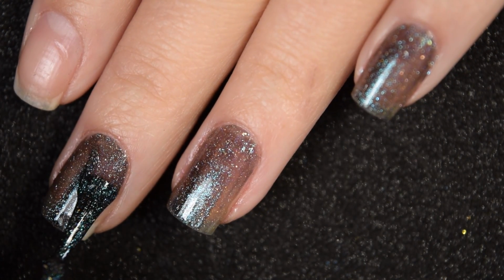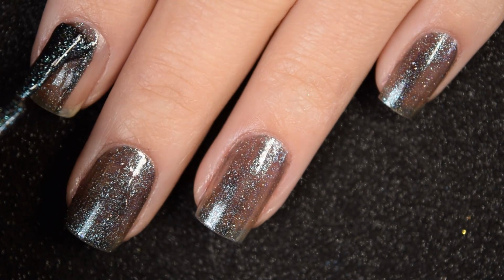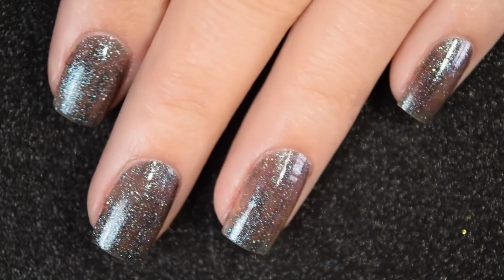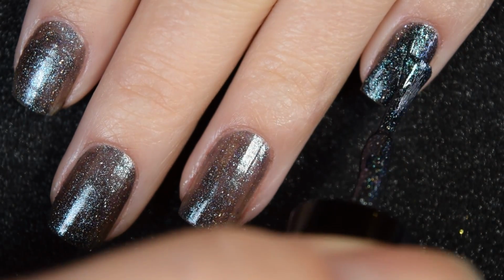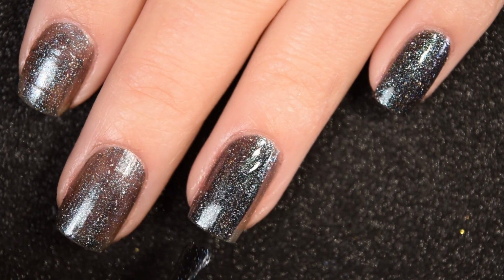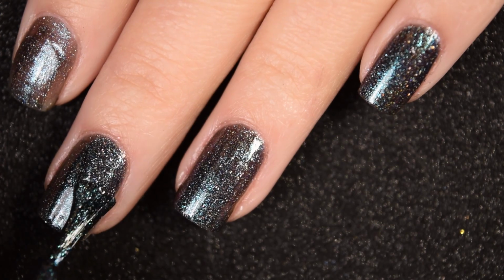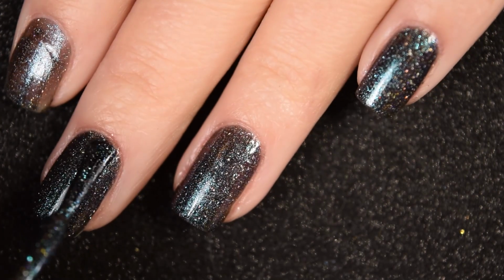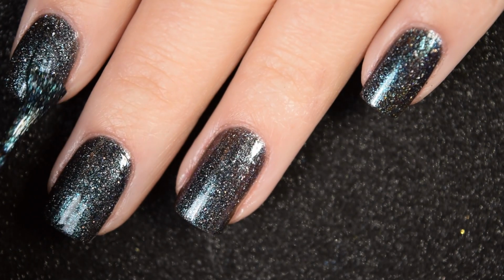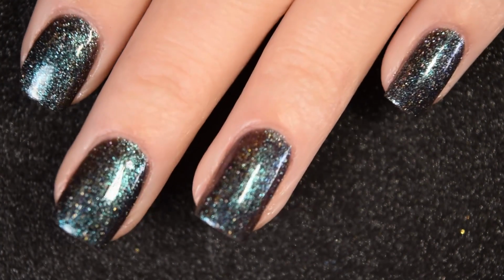The formula on this is also really good, not too thick or too thin, no running or pulling, anything of that sort. The shimmer that's in here is very beautiful against this dark base as well. So here it is in 2 coats, and that is completely opaque for me. This one is going to dry down dull, so you'll want a glossy top coat to finish that off. Nothing in here is going to dry textured since this is primarily shimmer, and nothing in here is going to be difficult to remove either. So there is 2 coats.